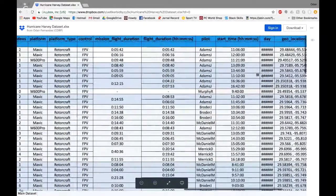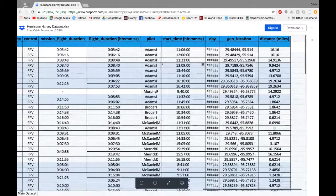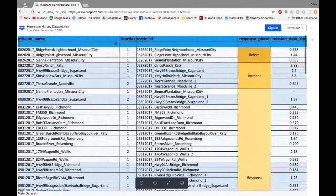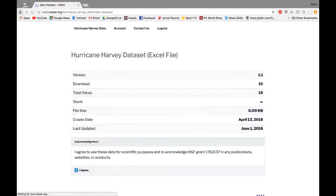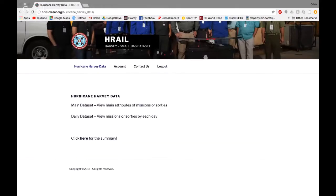You also have information about our pilots, start time, day, geolocation, and distance in miles. This distance is from the Fort Bend County office. Then let's go back. We also have a CSV version of it. Going back one more. So this was the main data set.